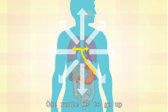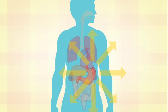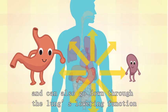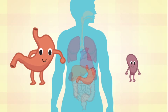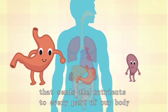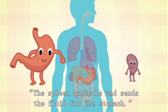One route is to go up to the lungs and then go up and out through the lung qi, and can also go down through the lungs' lowering function. This is how the nutrients are sent to every part of our body. Another route is through spleen qi that sends the nutrients to every part of our body. So it says, the spleen controls and sends the fluid for the stomach.